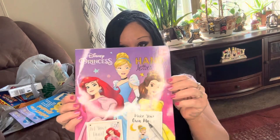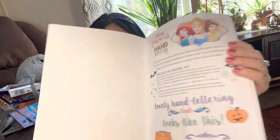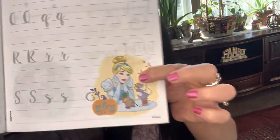I found this hand lettering princess book, and the images in here were so cute. Different images like that.